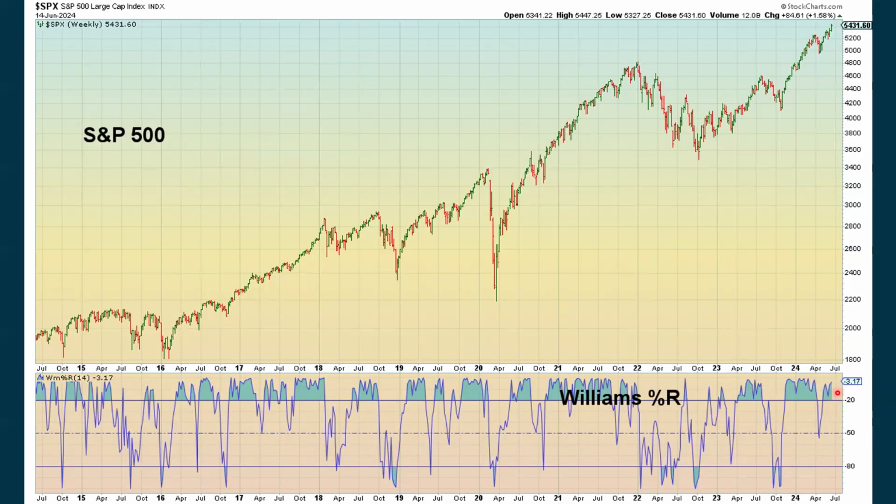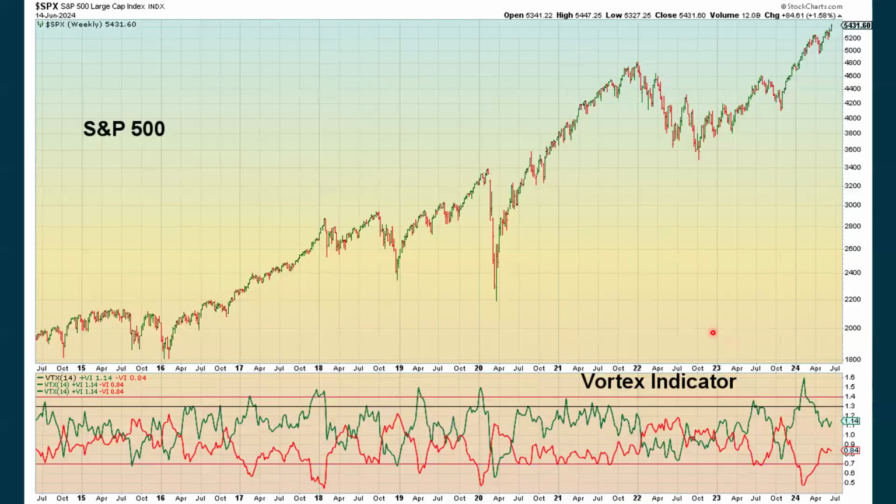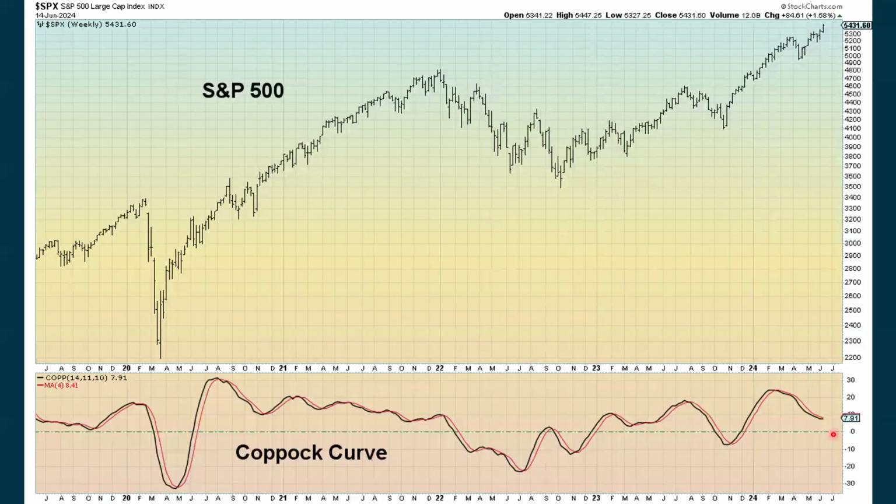The Williams percent R is looking extreme positive. Again, you could say, oh boy, we need a pullback from here. Or, wow, look at this. This is showing good momentum. Ultimate Oscillator looking extreme positive. The Vortex is finally turning back up and the green line's on top. So that is turning more positive again.